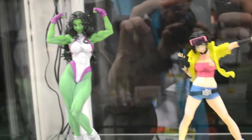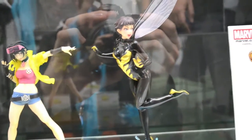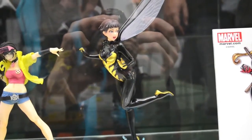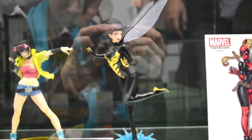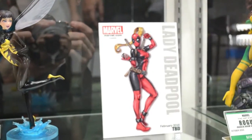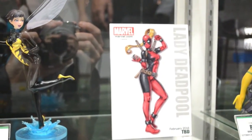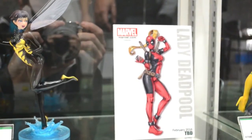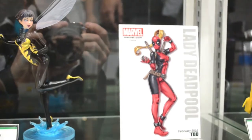Jubilee is out now at retailers, and for the first time we're showing Wasp fully painted. She was unveiled at Wonderfest in Japan a few weeks ago, but it's the first time we're showing the Paintmaster here in North America. And we'll also be adding Lady Deadpool to the collection. Lady Deadpool will come with an alternative portrait, so you can switch out her head and have an unmasked version of her on display. So I think that's going to make fans real happy.